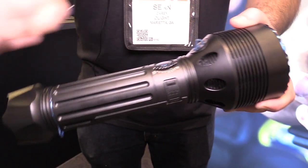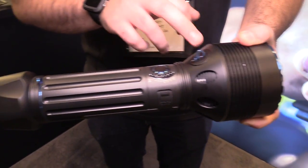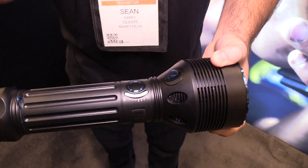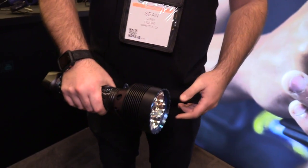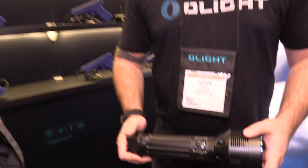We also have a pop-out hole here and here. This is similar to the X7R, but the light comes with a shoulder strap. Oh, look at that, dude. Yeah. I like it. Because if you're actually going to be using this thing, you probably don't want to just hold it the whole time. So throw it on your shoulder. It's like having a sling for your rifle. You're not just going to walk around with a rifle, you're going to have a sling for it. So that makes something that seems outrageous actually okay if you just have it hanging on your shoulder. Yeah, I can see that.